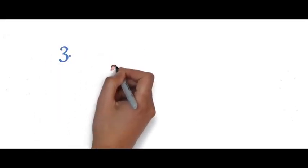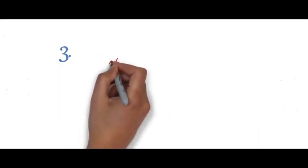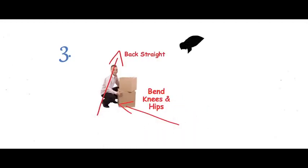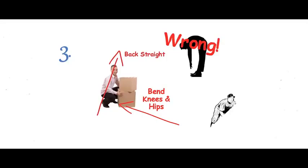3. To pick up an object that is lower than the level of your waist, keep your back as straight as possible and bend at your knees and hips. Do not bend forward at the waist with your knees straight. Use the short stop position.